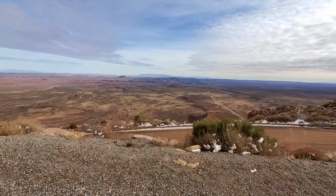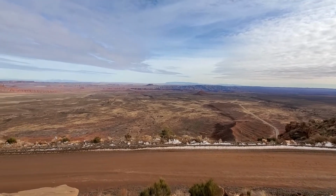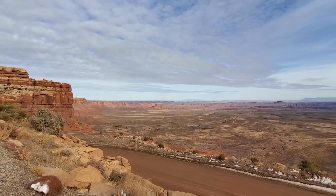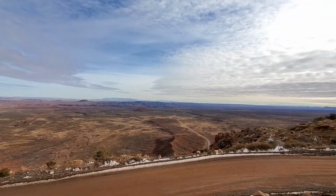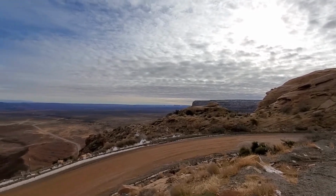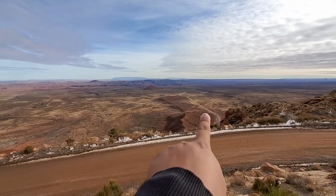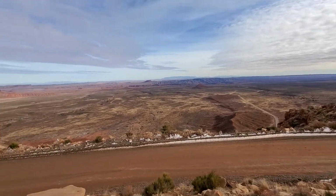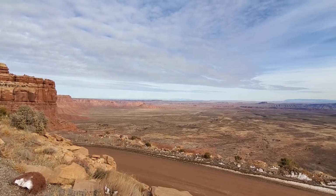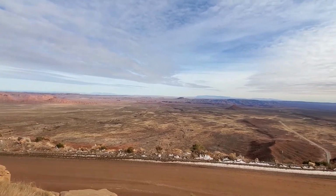Alright guys, Valley of the Gods. Oh my goodness. Wow, look at that. We are literally on the top of the world now. We were just down there. You see all this road right here? Oh my god. Come here. It's beautiful.